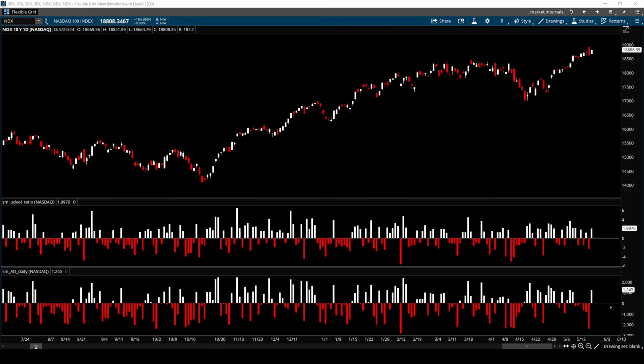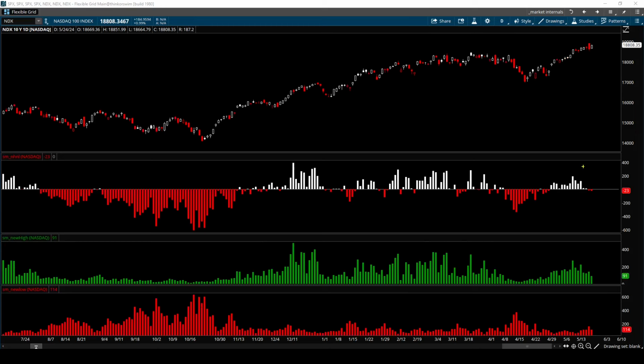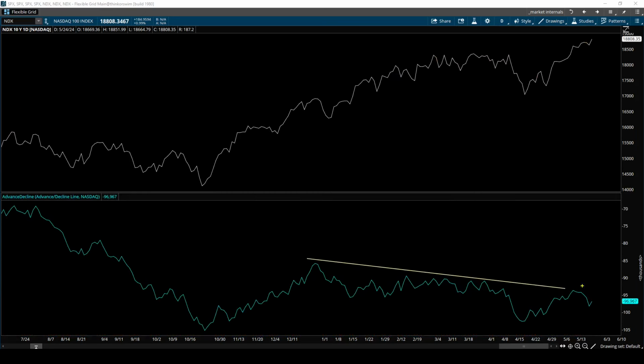Looking at the Nasdaq market, you notice on Thursday we had broad market selling on the Nasdaq. If it wasn't for Nvidia, I think the damage would be much greater. We did see a little bit of a bounce on Friday, but again, this market is basically being skewed by some of these mega cap tech stocks. Also on the Nasdaq new highs, new lows, we are seeing a little bit more new 52-week lows than 52-week highs.